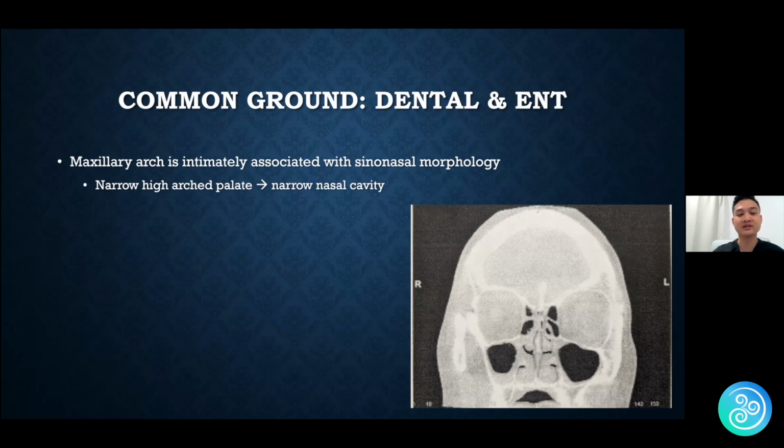Right? The floor of the nose is the roof of the mouth. So if you look at this, this is a real patient of mine here. You show this to an ENT, right? They look at this and they're like, "Oh man, look at how little space there is in that nose. Look at all that mucus in the sinuses. Let's open up those sinuses. Let's open up that nose."